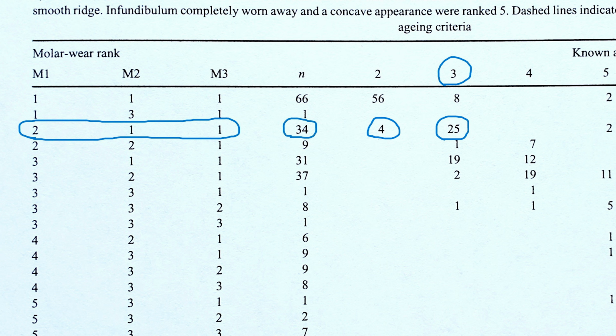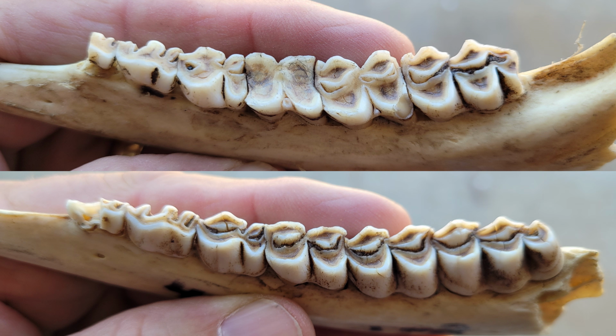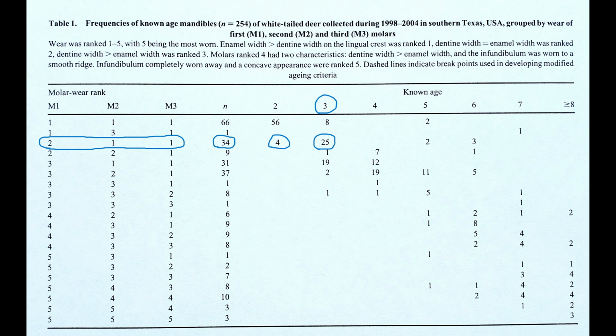Now the term plus or minus a year actually means just 1 year, not 1 year above and 1 year below, which would encompass a 3-year possibility. Rather, it's 1 year above or 1 year below, encompassing a 2-year possibility. See, it's plus or minus 1 year, not plus and minus 1 year. That is, there may be judgment calls between a 4 and 5-year-old, but not between a 4 and 6-year-old. I'll point that out because here in a minute, I'm going to give you the percentage of these jaws that I would have accurately aged, and then a percentage that also includes those that were within 1 year.